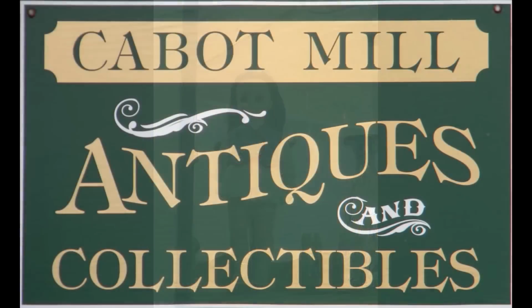That was it for the flea market, so we headed on over to the antique shop. If you want to check out their website, it's cabotiques.com.